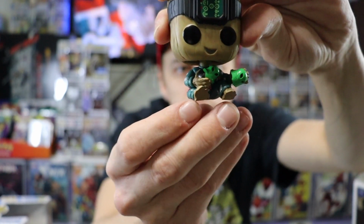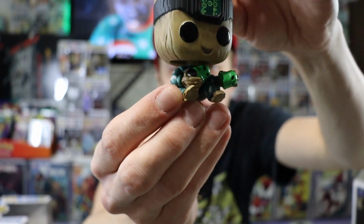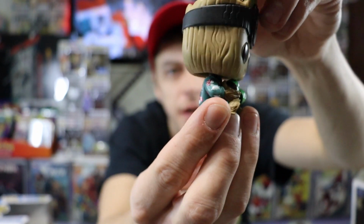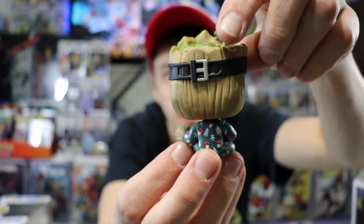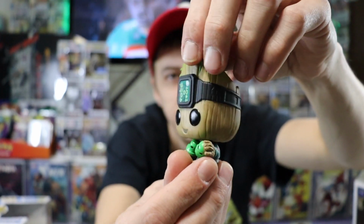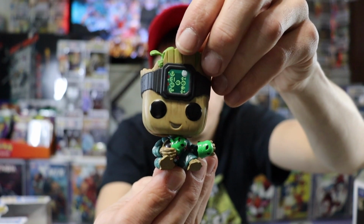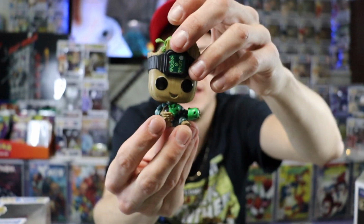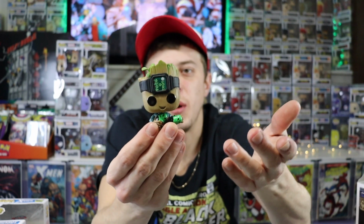Then he's got some evergreen themed pajamas on. Super nice looking pop. Even the detail of the buckle on the back of the watch. Super sick. So, really, really enjoy that pop. I'm so happy I was able to pick that one up. And this is almost, I like to say, in between a 4-inch and a pocket pop, really.